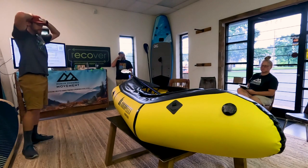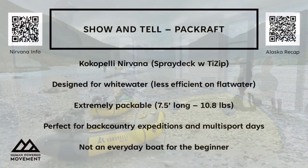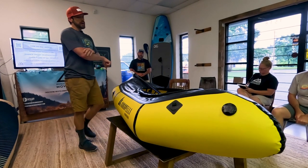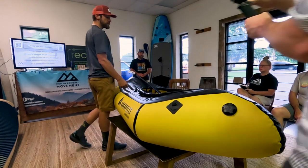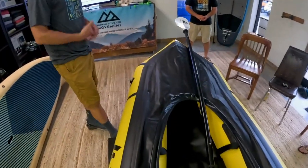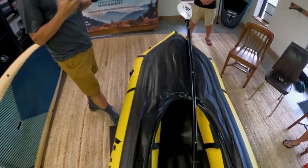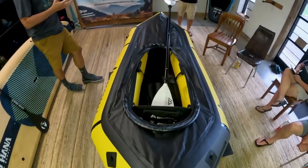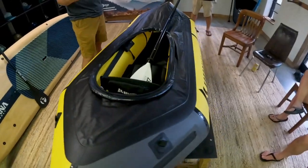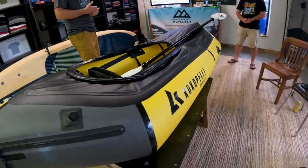This is the Kokopelli Nirvana. You can get them with and without the spray deck. What Greg was talking about before is that the sit-on-top kayak was exposed. This has a spray deck, and it actually comes with a skirt as well. It's a packraft, so it's highly packable. You can see some of the stats up here: extremely packable, 7.5 feet long, so it's a shorter boat, and literally under 11 pounds.